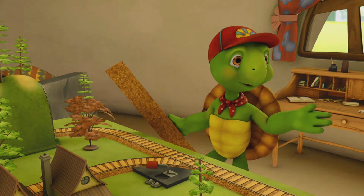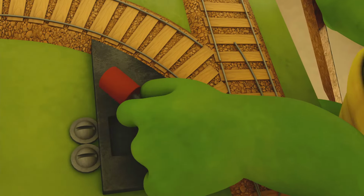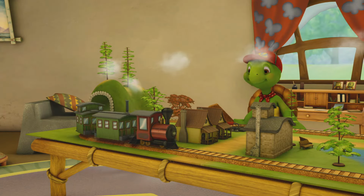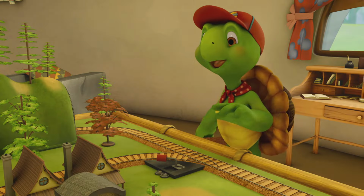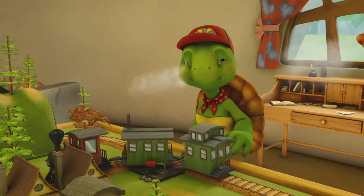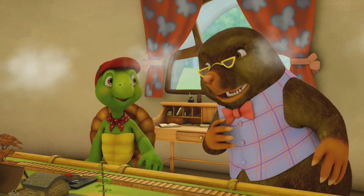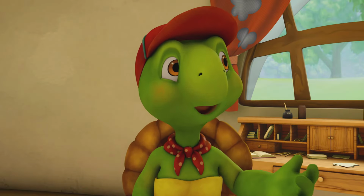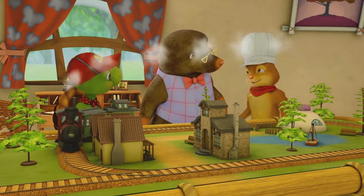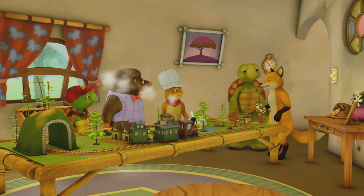If I point the switcher right, the engine goes right. Cool. Neat. But if I point it left, the locomotive goes that way. Right you are. I'm impressed, Franklin. Wow, thanks, Mr. Mole. You have the best train set in town. Your train set is our town. Yeah, it looks just like it.